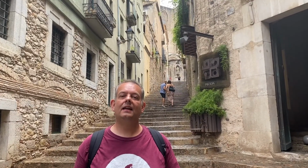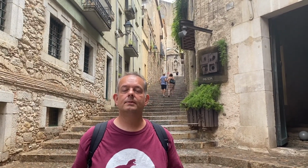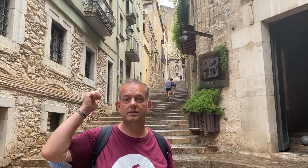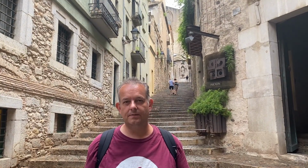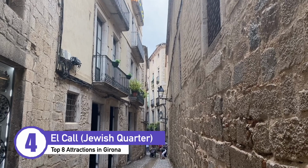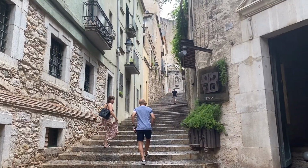Number 4 is El Cal, which is the Jewish quarter in Girona, and it's characterised by lots of narrow streets and lots of stone steps that wind round, or in this case go straight up behind us. This one goes up to the cathedral. But if you walk through the El Cal area, there's loads of little side streets, very atmospheric. El Cal was inhabited by the city's Jewish community from the 12th century until their expulsion from Spain in 1492.